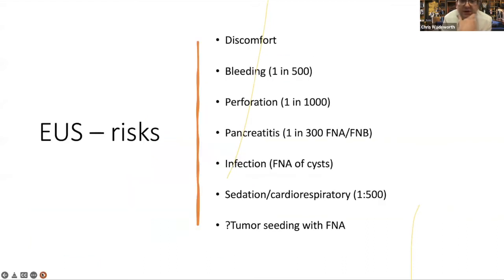So the risks of EUS: discomfort during the procedure, bleeding, perforation, and pancreatitis, which some people aren't aware of. In 1 in 300 of the FNAs we cause pancreatitis, and sadly we've got a patient on our ITU 6 weeks into an admission with an acute severe pancreatitis after an FNA. So it does happen rarely and can be very serious.